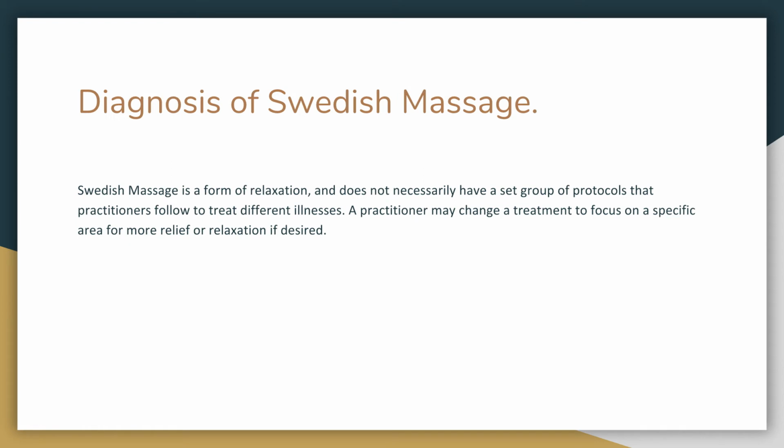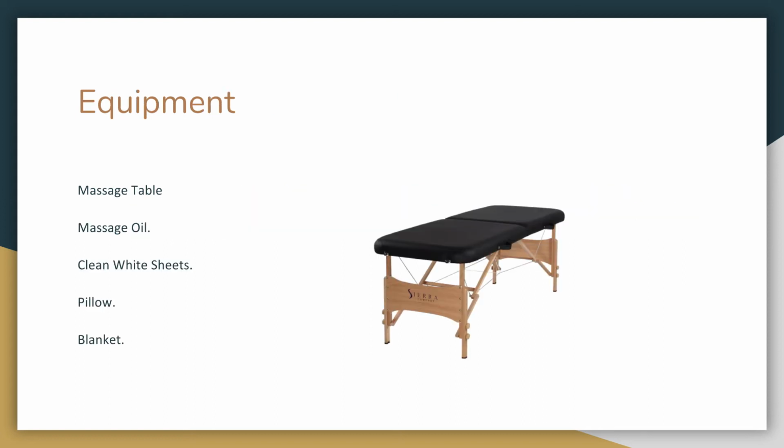So the diagnosis of Swedish massage is pretty limited. Swedish massage is a form of relaxation and does not necessarily have a set group of protocols that practitioners follow to treat different illnesses. A practitioner may change a treatment to focus on a specific area for more relief or relaxation if desired by the patient. And again, the equipment is going to be the exact same as acupressure massage. It includes a massage table, massage oil, clean white sheets, pillow, a blanket, and potentially some music.